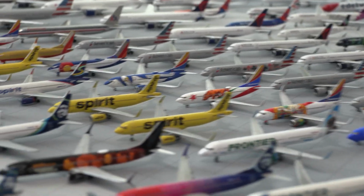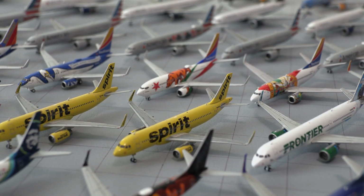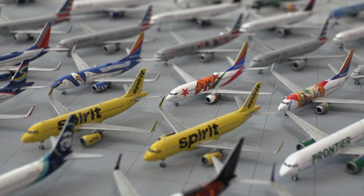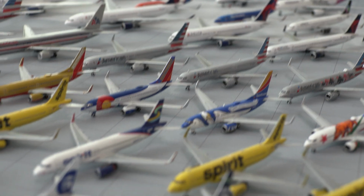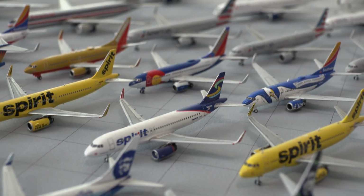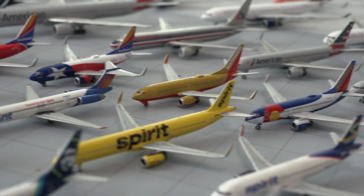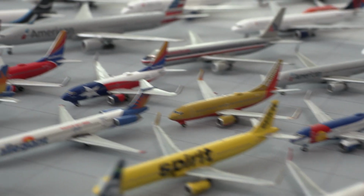Moving on to our small Spirit hub. We have the Spirit Airbus A320. We have two of those in the banana livery, both by Gemini Jets. Then we have this Spirit Airbus A320 in the rainbow livery by Aero Classics. Then the Spirit A321 by Gemini Jets.